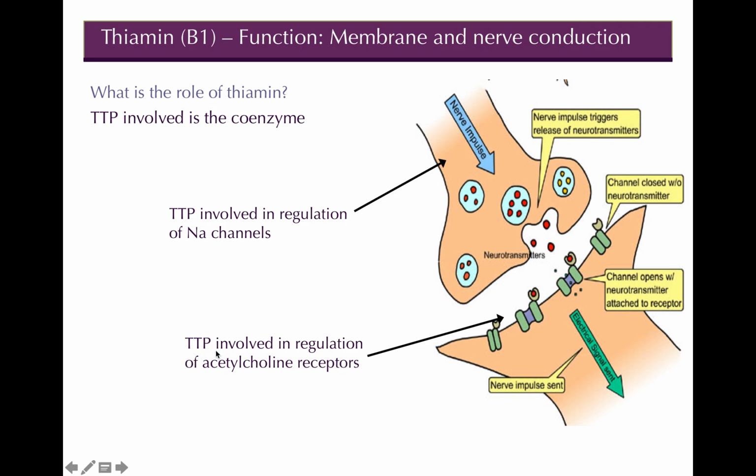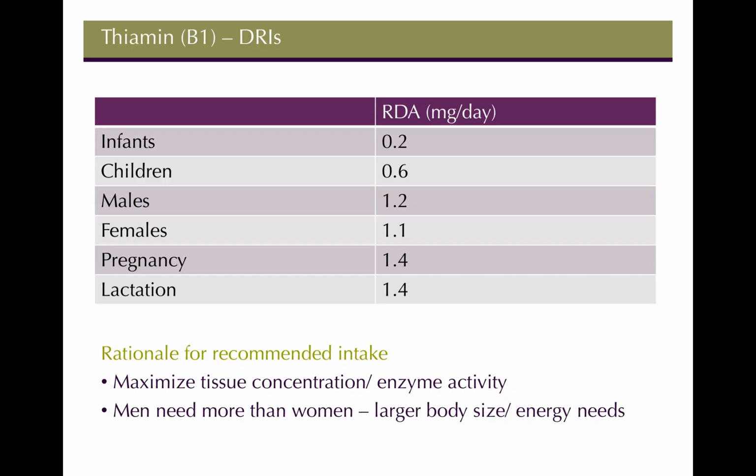It's also involved in the regulation of neurotransmitters, specifically acetylcholine receptors. So yeah, basically, it's really cool. They found out that B vitamins don't just help with energy release. They actually can have certain roles in nerve conduction as well, which makes sense because one of the main deficiency disorders is numbness and paralysis.